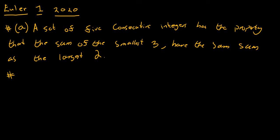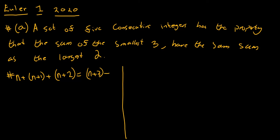So we need to write the consecutive terms using algebra. So let's do that then. n plus 1 plus n plus 2 are equal to n plus 3 plus n plus 4. So we've got 1, 2, 3, 4, 5. So let's collect the n's together then. We've got 3n plus 3, and we've got 2n plus 7. And if we solve that, we get n is equal to 4.